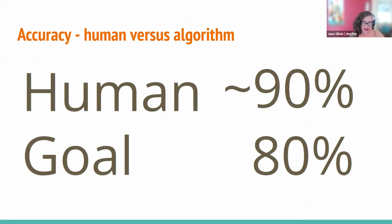To determine how accurate we required, we first had to figure out how accurate our highly prized manual human cataloging had been. We knew, of course, it was not going to be 100% because of human error, but how close to 100% would it be, and how used to that accuracy were our users? So depending on genre, the accuracy ranged from 90 to 98%, with the average being about 90%.